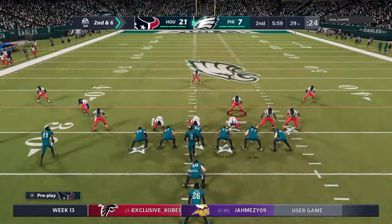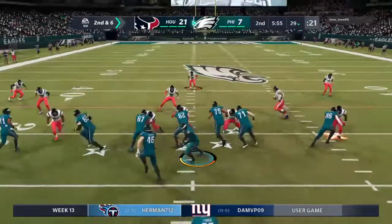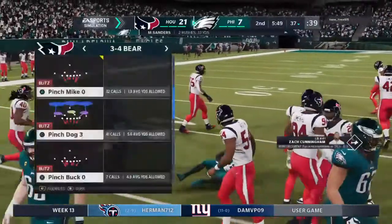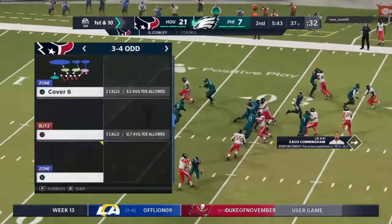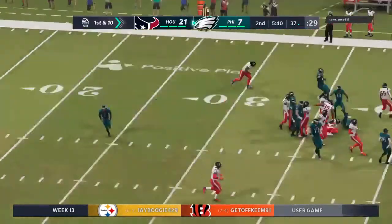2nd and 6, just inside the 30. Watch your slant, watch your slant. Now a carry for Sanders. And he'll be brought down right around the 37. That one, a first down pickup of 8. I'm okay with the call there. In fact, I actually like it. I know they're down a couple of scores, but the running game worked in that situation. I would continue to go in that direction.